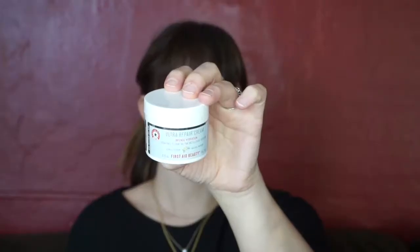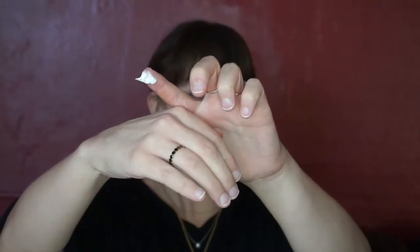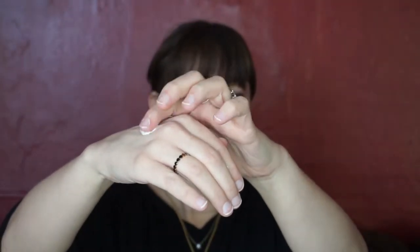So during the winter, before I apply that SPF, I will apply a different moisturizer that's a little bit more nourishing. I like this Ultra Repair Cream from First Aid Beauty. It is a really thick formula, but it's a little bit whipped at the same time. It is almost gone, so it's going to be really hard for me to show you this. So you can see it's a little bit whipped, but it is really thick. A little goes a long way.